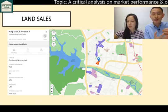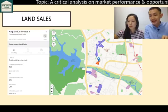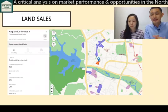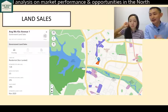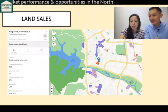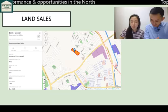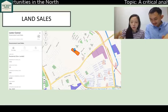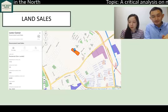Personally, I feel this plot will represent a good first mover advantage to the transformation that this Thomson East Coast Line will bring to the area. Right, so let's wait and see. Yeah, then the next plot will be at Lentor. So we're starting to see a trend here. They are all along the Thomson East Coast Line, right?